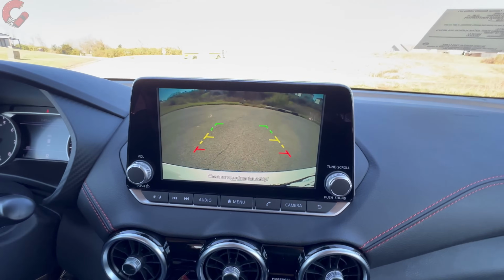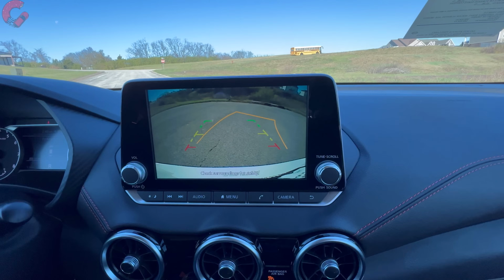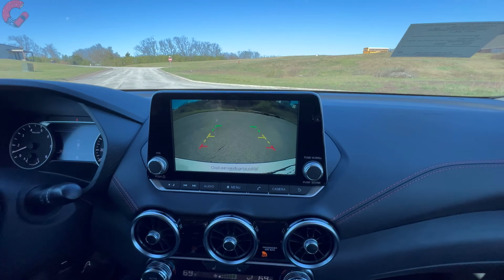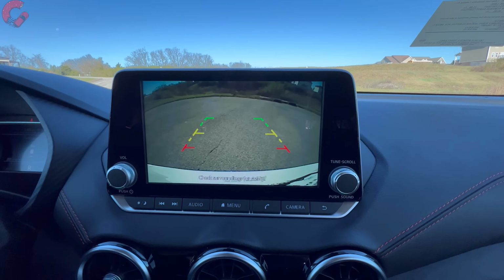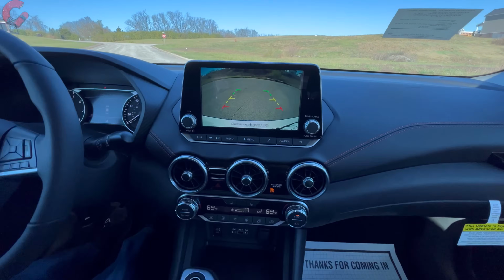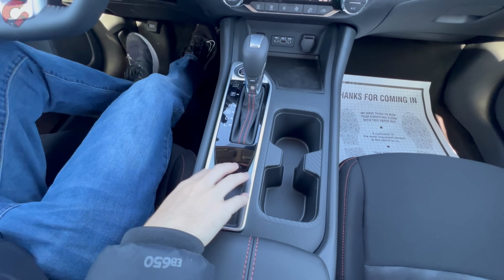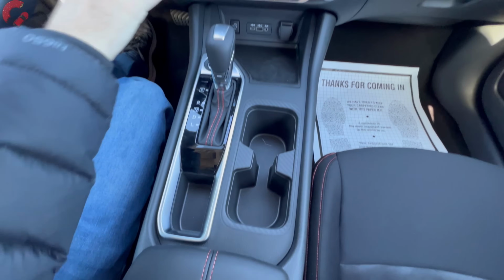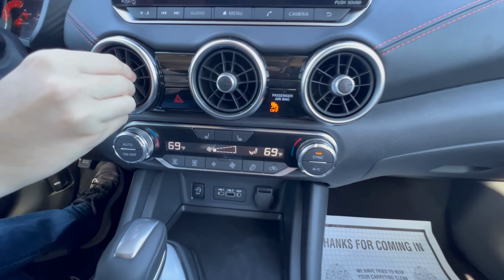You're going to be greeted with the standard backup camera, or you can also get an available around view monitor if you want a 360 camera. That's also uncommon for the segment. This version here, though, is just going to be your traditional one with active trajectory. We also do have rear parking sensors on board for the SR trim. And then back here, there's not an electronic parking brake, so you actually use the foot activated style right over there.